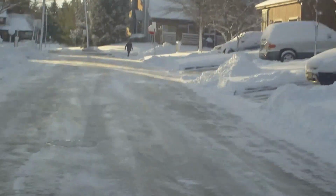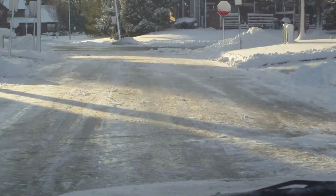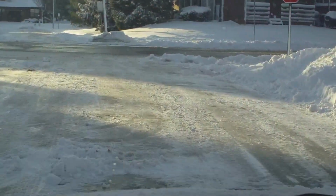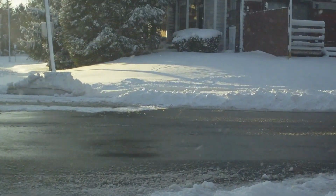And then up in New York City, they were supposed to get a foot. Connecticut was supposed to get 18 to 24 inches. I think they got a lot more than they were predicting up there. Or, yeah, they got 32 inches. They reported this morning on the Weather Channel up in Connecticut.